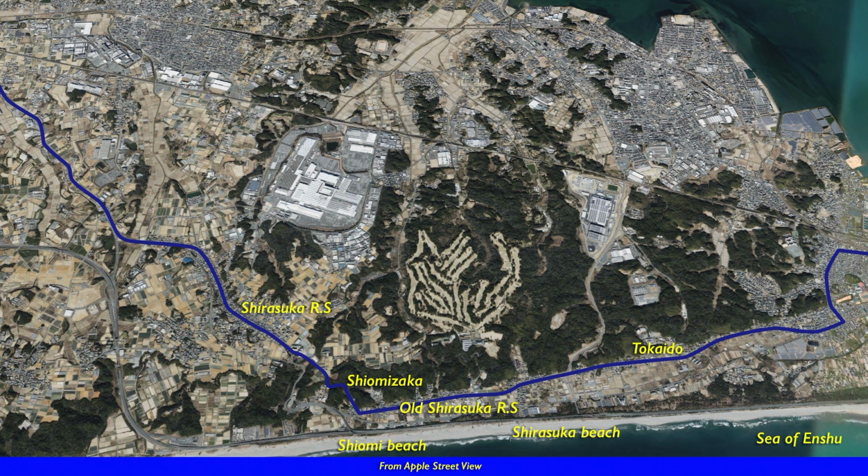The old Shirasuka-juku, located below Shiomizaka, was relocated to higher ground along with the entire station due to the Hoei earthquake and tsunami. However, according to records from the time this painting was created, Shirasuka-juku had a population of 2,700 people, 610 private homes, 1 honjin, 1 waki honjin, and 27 ryokan inns, making it a medium-sized relay station.